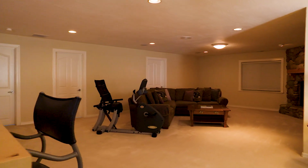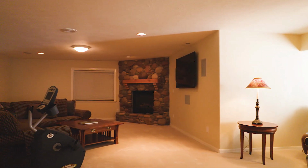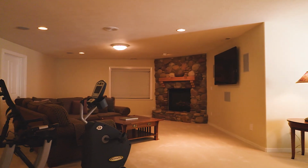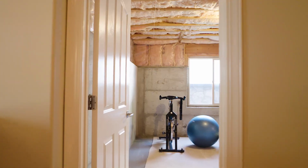And take a look at this. Great entertaining space even down in the basement. But the carpet, I'm telling you, everything is completely immaculate. The house was originally built in 1997, but as you can see, everything is perfect.